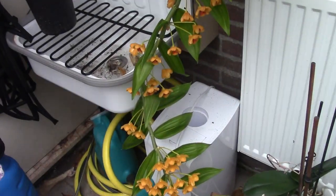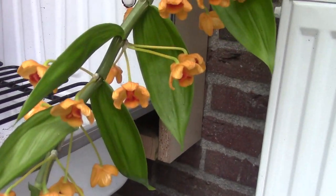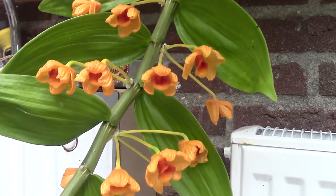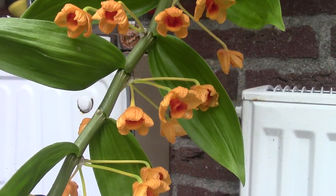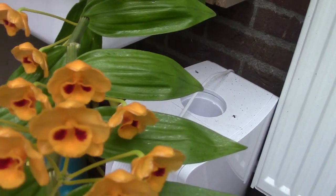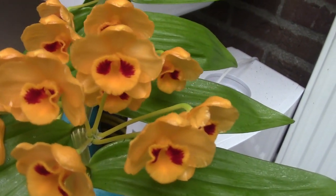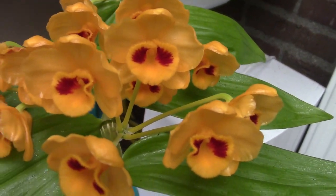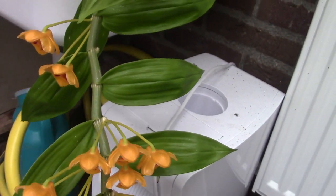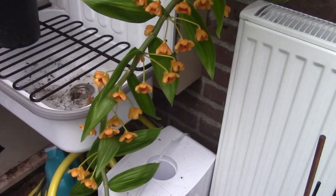And let's start with the Dendrobium. It's now opened up all of its blooms, and these are already going. This one is not long in bloom, 2-3 weeks I think, but these guys are still okay. Beautiful blooms, a very nice honey-like fragrance on them.